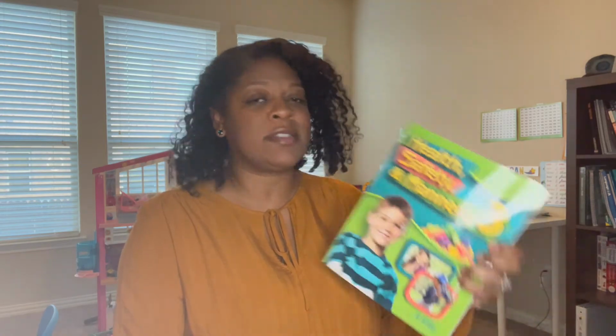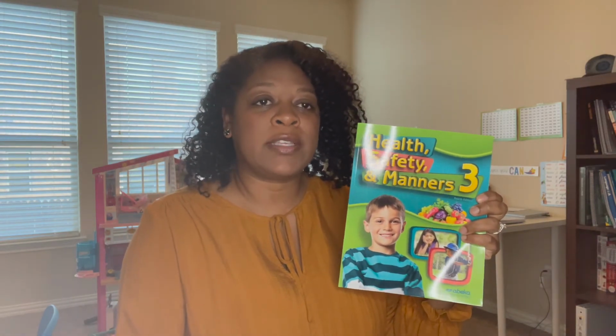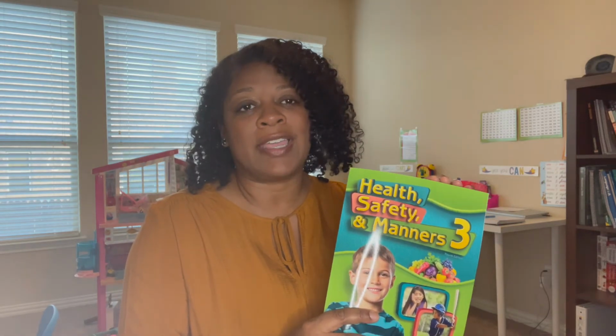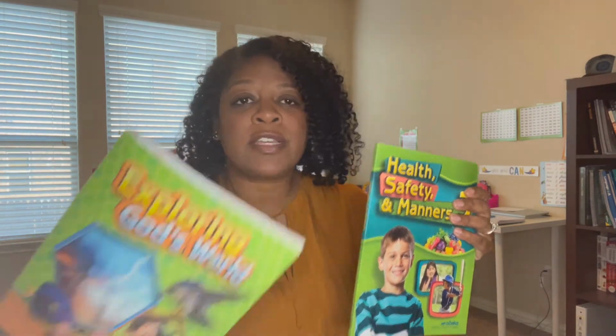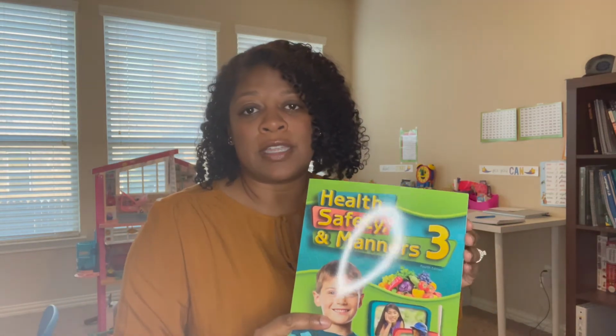The same thing with health, safety, manners. I went with 3. This is part of the science curriculum. We skipped the animal book. There's an animal book that comes with this, and there's a teacher guide, and there's a workbook and everything that comes with both of these books. We didn't do this. I just did these 2 textbooks. We are notebooking our way through it and discussing and doing some of the experiments.